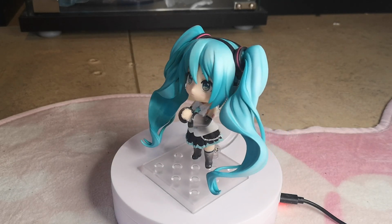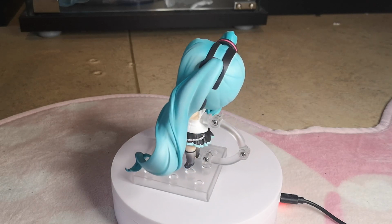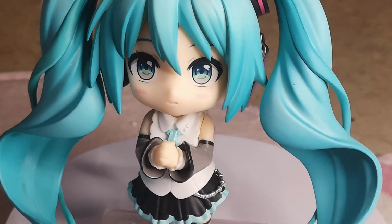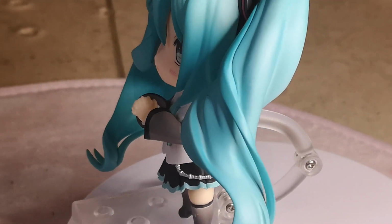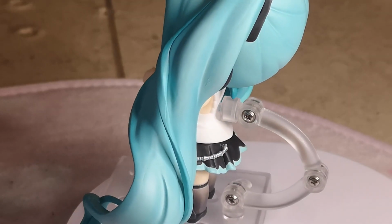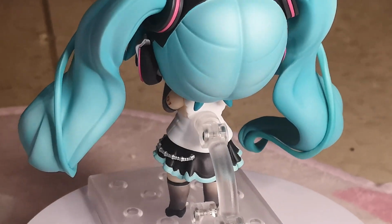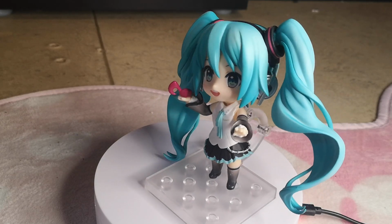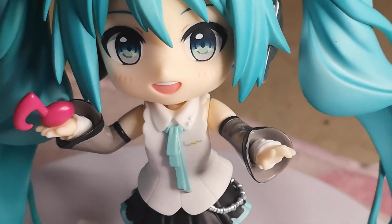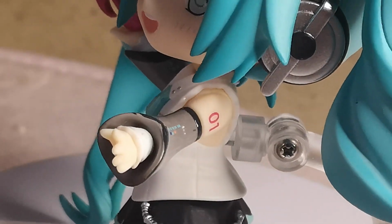And finally, we have the pose that I think I will be putting her in. I'm not sure, because I also really like the second pose I just showed, but I just think this faceplate is the cutest, because look at that faceplate. She is so adorable, and the hands, it looks like she's begging or praying or just hoping for something, like she's hoping her concert will go well. Oh, it's so cute. And yeah, I just can't get enough of this Nendoroid. Even though it's pretty simple, I think they just knocked it out of the park with this one.